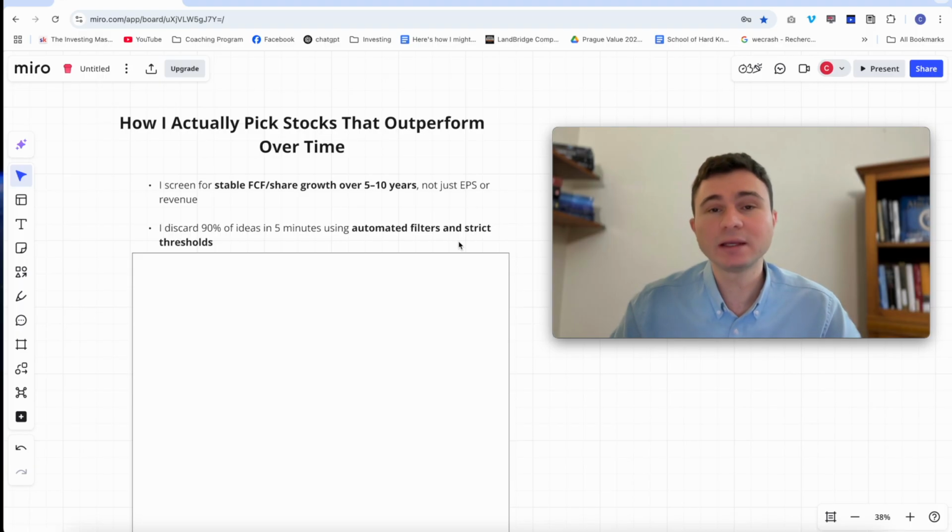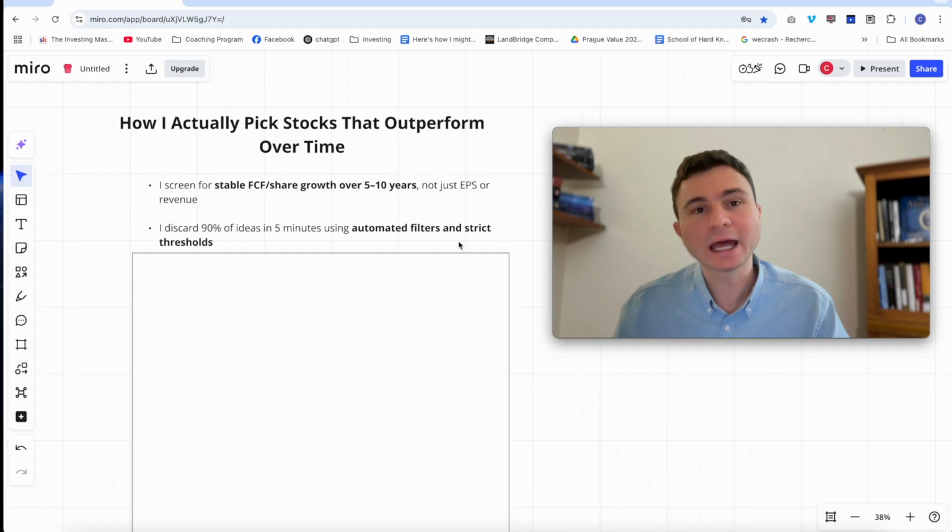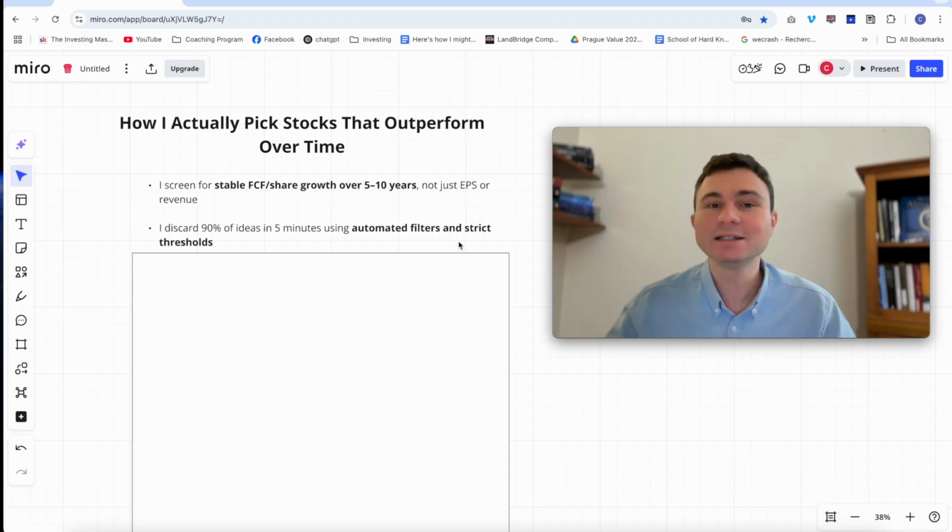So how do I pick outperforming stocks? I only focus on companies that don't have a debt or cash problem. I want companies without a lot of debt, that are filled with cash, generating strong free cash flow that is growing over time. This is the perfect scenario, and not a lot of companies fit these criteria. Not a lot of companies are like this.